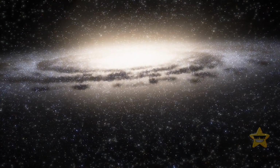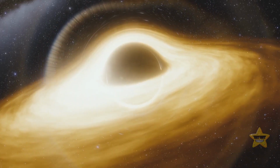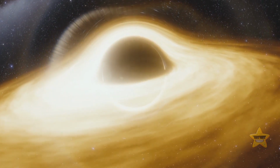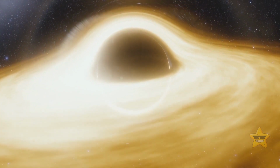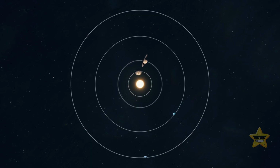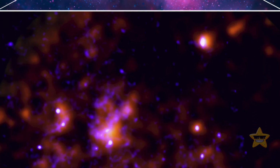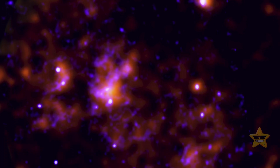Inside this disk of glowing material, particles rub against one another. It slows them down and sends them straight toward the black hole's event horizon. If this friction didn't exist, the material would be orbiting the black hole for billions of years, like planets circling around their stars. Now, let's get back to Sagittarius A star. It's far less luminous than other black holes at the center of galaxies astronomers have observed.